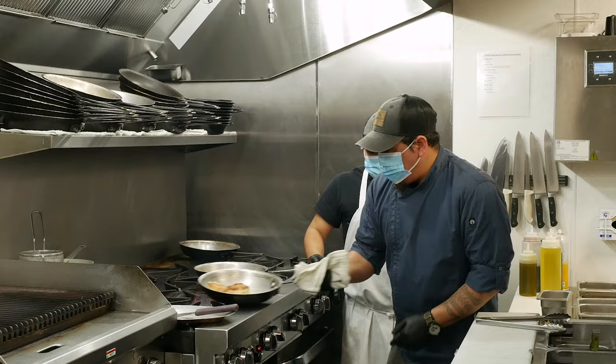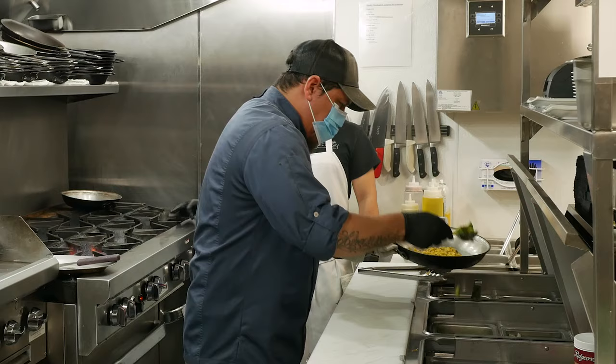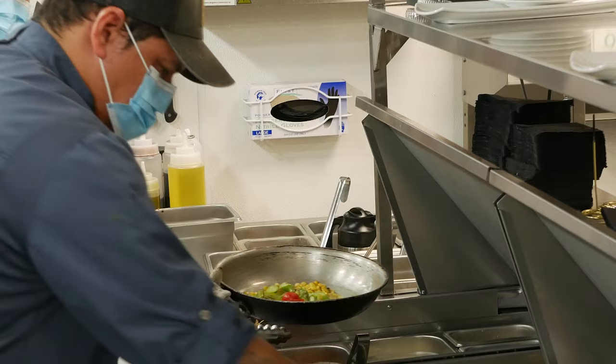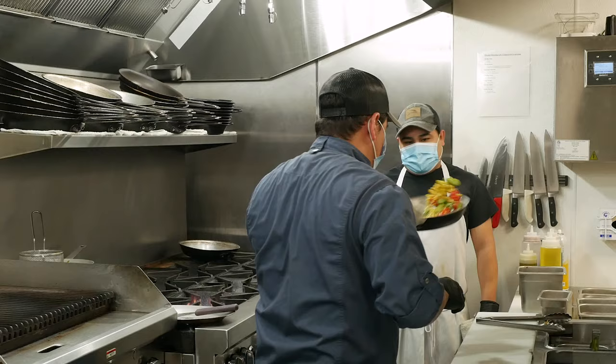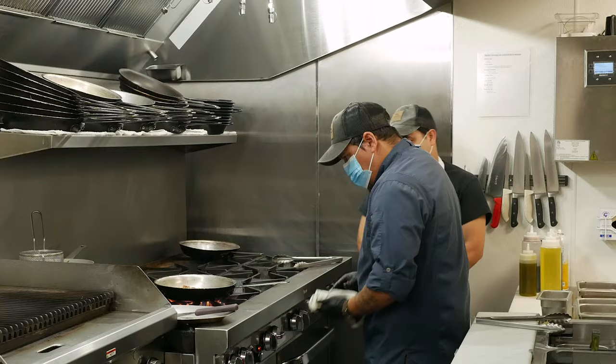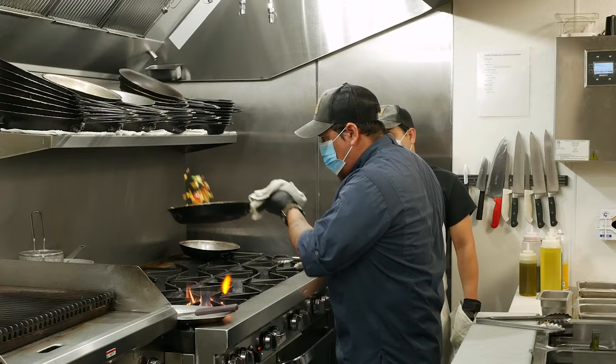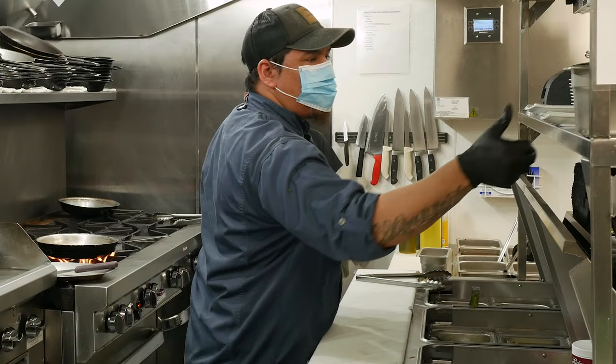Now we're gonna do the hash: grilled corn, bacon, asparagus, tomatoes, and bacon. Just a little salt. Now we're gonna plate it.